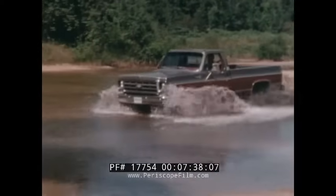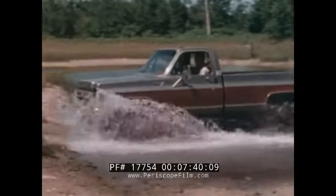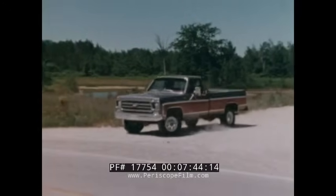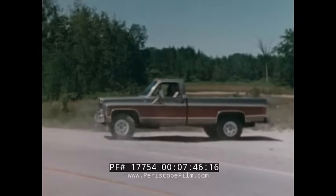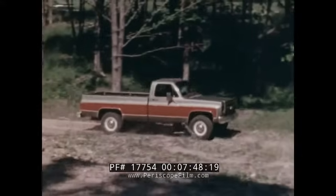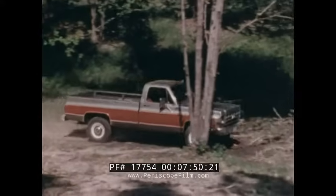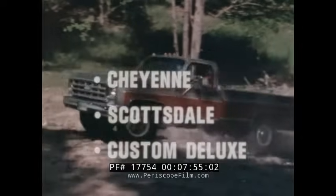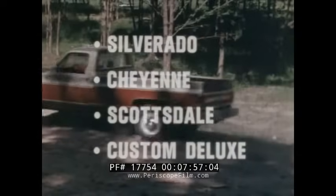Chevy's standard power-assisted front disc and rear drum brakes are matched to each truck's size and weight rating. That means higher-rated capacity trucks get heavier-duty brake systems. Four trim levels are available on all pickups and chassis cabs: Custom Deluxe, Scottsdale, Cheyenne, and Silverado.